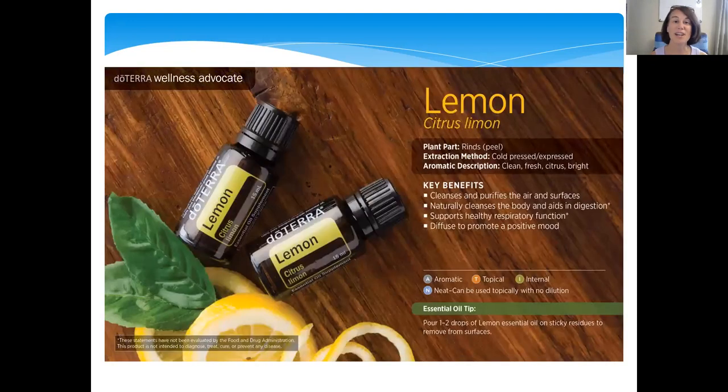Okay, and then let me share for just a minute about lemon. Absolutely love this bright, beautiful oil. It always smells like candy to me. I'm just gonna do two drops. So my body said, give me some lemon. Just breathe that in. It reminds me of lemon heads candy or a lemon drop.